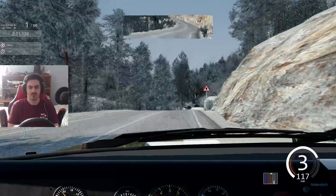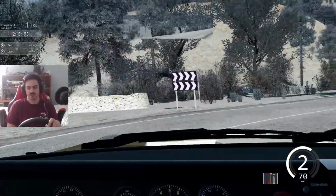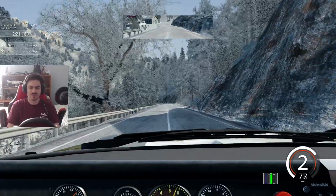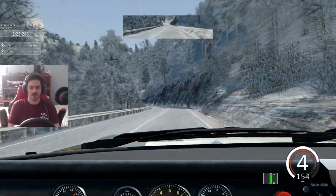That's the end of the run. I've made contact with something I didn't want to make contact with, and then I just restart. Go a little off-road. Well, that's where this car is at home. It's not a rally stage, but it's alright. I'm fine with that.